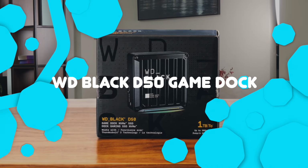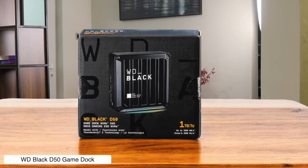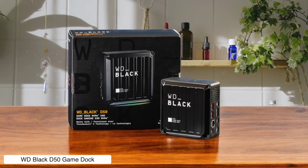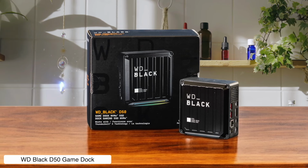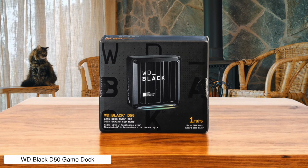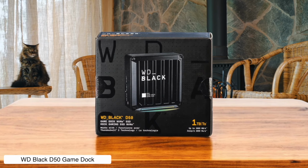WD Black D50 game dock. This beast is the Swiss Army knife of external SSDs, offering a plethora of ports and up to 2 terabytes of storage. It's like having a mini supercomputer attached to your laptop, perfect for turning your gaming setup into a battle station. The only catch? It's pricier than your monthly rent, so you might need to sell a kidney to afford it.